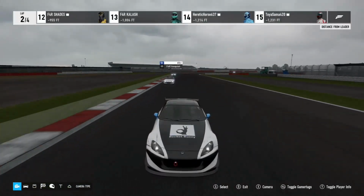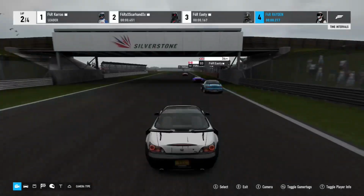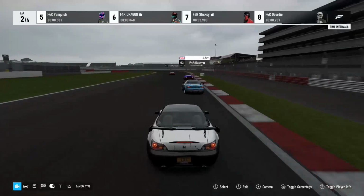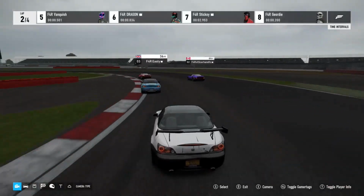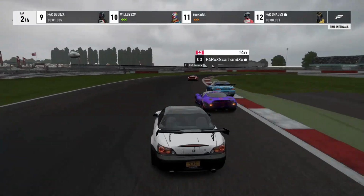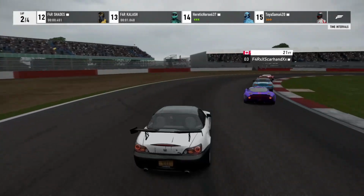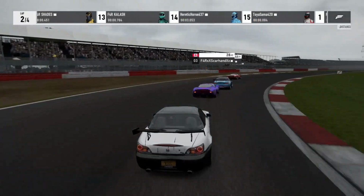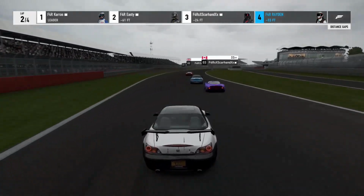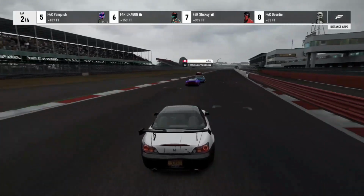Vanquish is slotted in behind Raiden here. Easty's going to be looking to defend. Look at that, he defends the inside, but he's able to use that move to go right on through to Scarhand, and Scarhand's going to lose the position there. Raiden's going to try to score off both of these and get a really solid drive out, as they come back onto the start-finish.